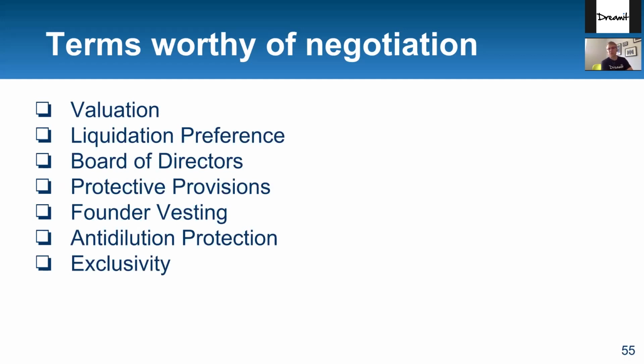The structure of the board of directors, we talked about that. The protective provisions, to make sure you understand what you're allowed to do with your company, even if you think you still have control. How your stock is going to vest in your own company. The anti-dilution protections over time. And exclusivity when you get a term sheet. What's the exclusivity? Who else can you talk to?